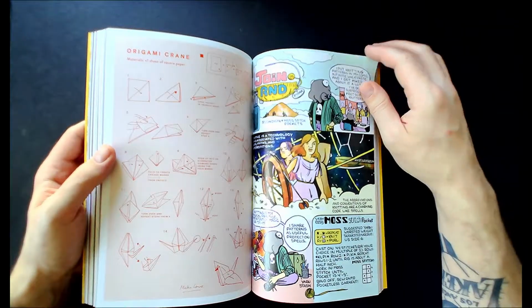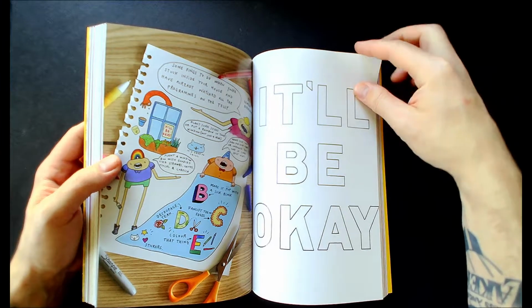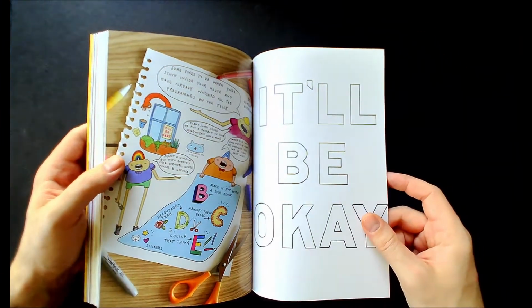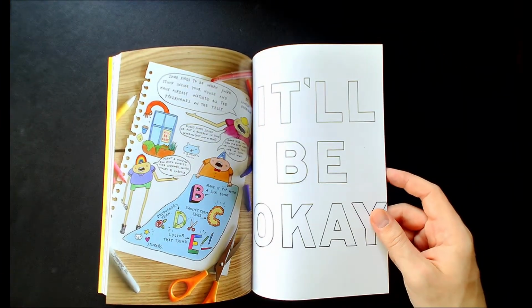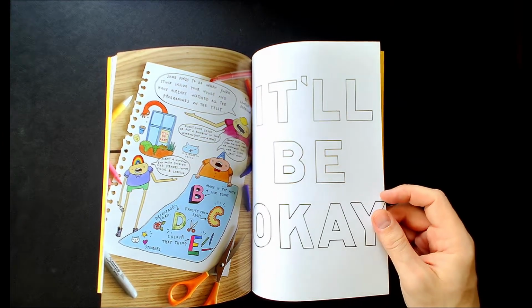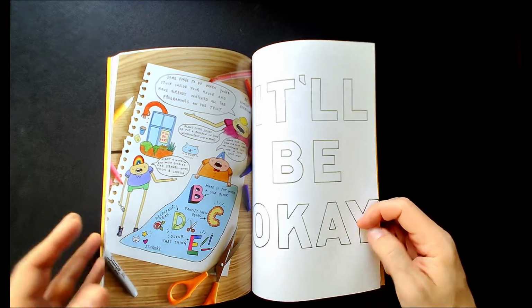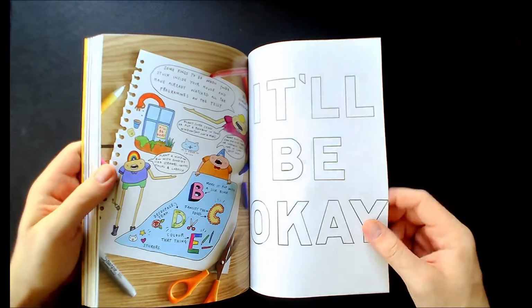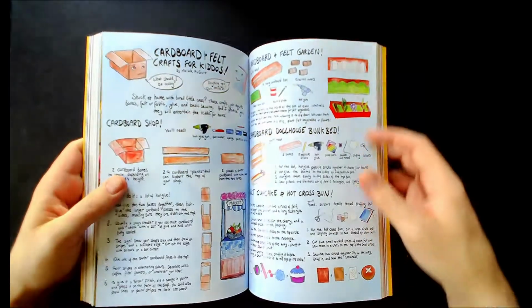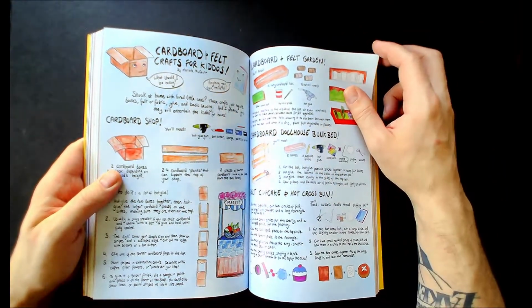I mean, dude, this is awesome. Origami crane. This is a page I printed out when I was helping get the word out there for the Kickstarter. My daughter even did a coloring on this, not on the book, but the printout, and we had a picture of her helping to promote the book. Kind of got her involved. This is another thing that I know I'm going to be doing with my daughter.